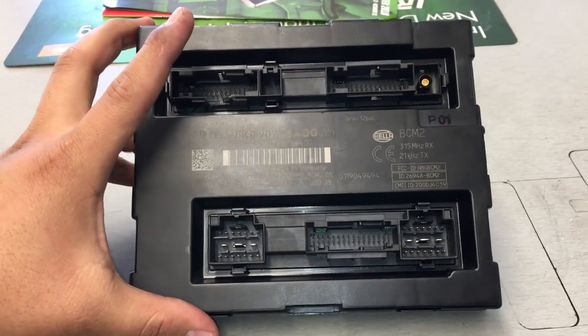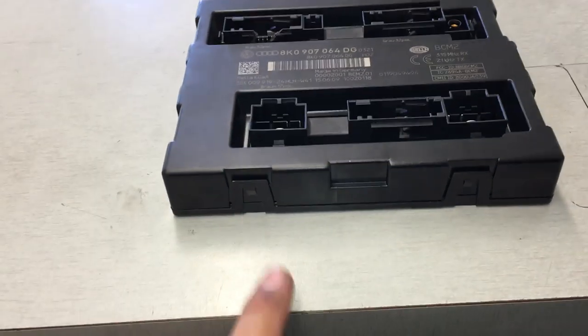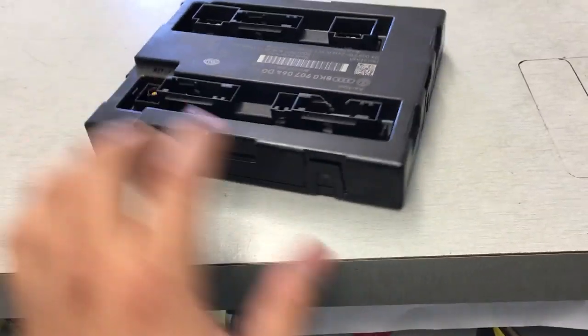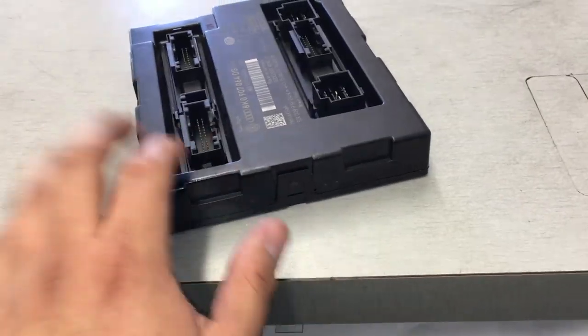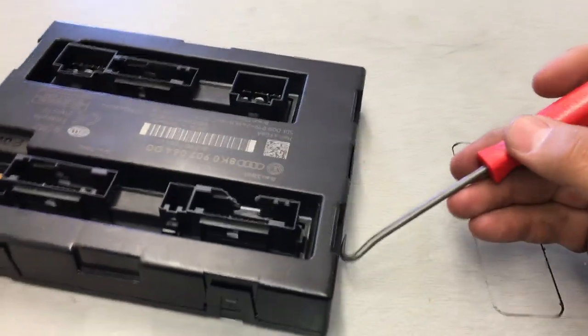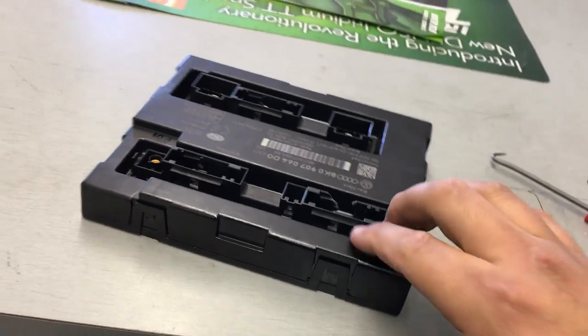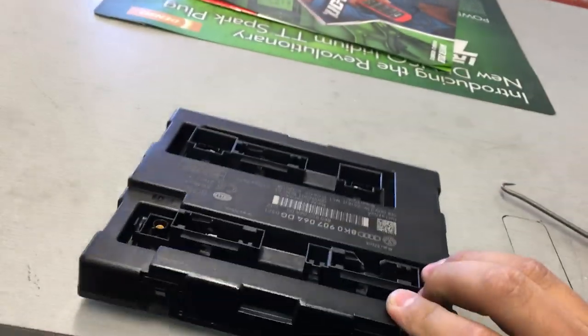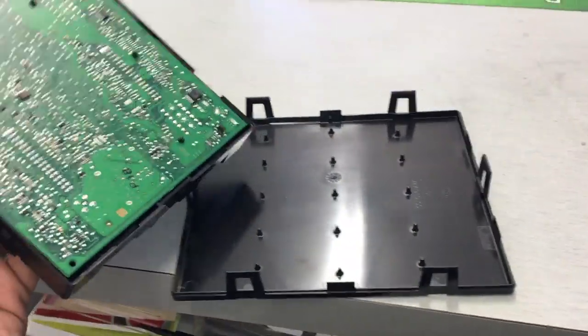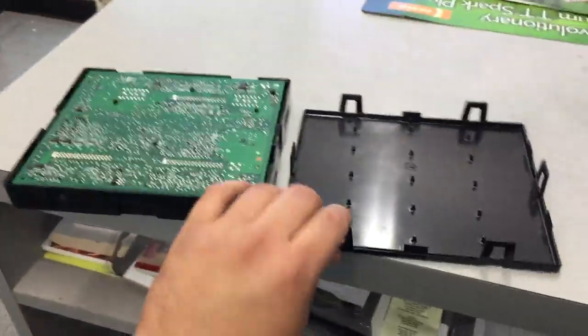This module is fairly simple to open up. If you look over here, you'll have two tabs on this side, a tab on this side, two tabs on this side, and one more tab here. What I use is just something like a pick tool, and just pop those tabs open, and then we can remove the back cover. So let me do that first. All right, so once you pop those tabs out, you're able to remove the rear cover, which is this. We can set it aside.